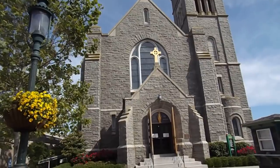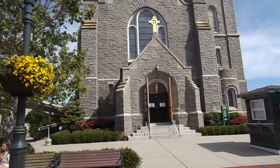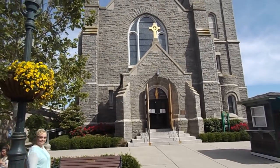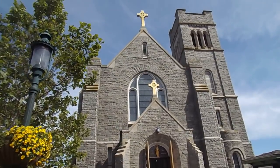Now, I'm not Catholic, but I've attended several services there over the years, and the inside of this church is gorgeous. The services are uplifting. It's a wonderful experience, and I would recommend it to everyone.